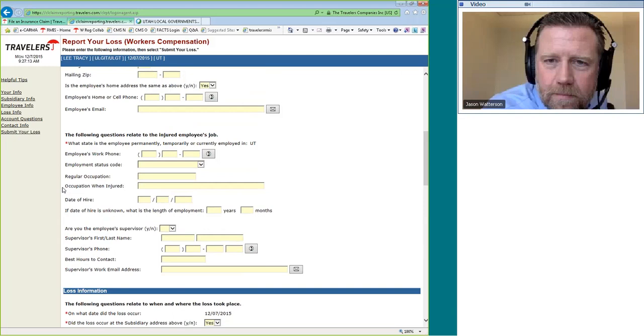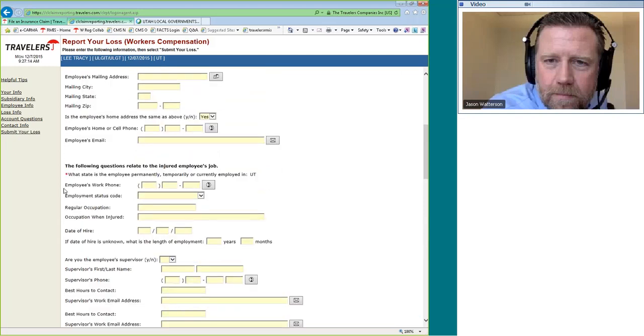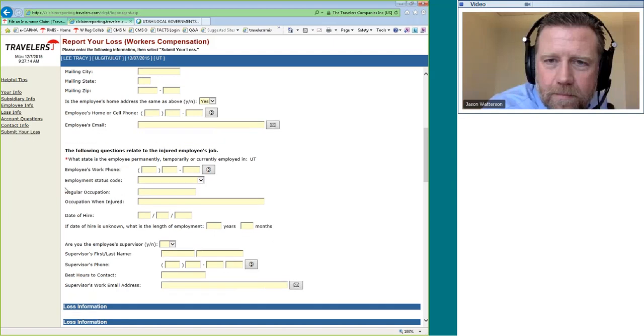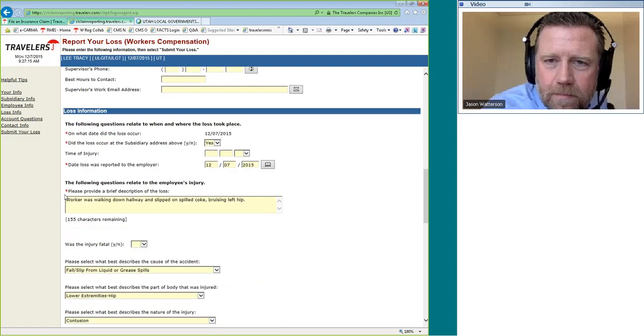You're going to fill these out. This is just for the trust. This question actually has some use for the trust as far as just what's your county. And then this question, if applicable, what's the department name?